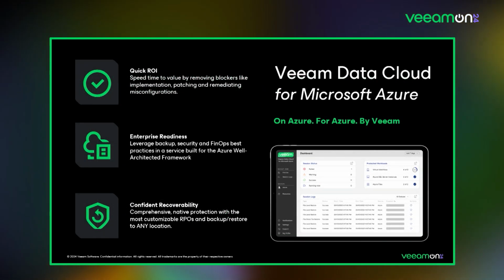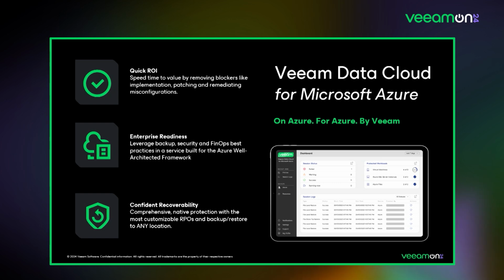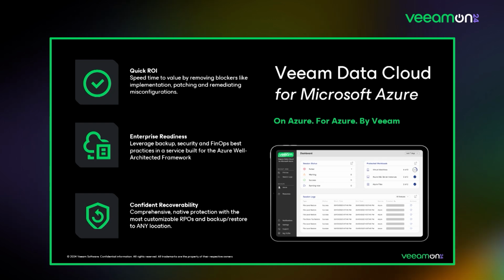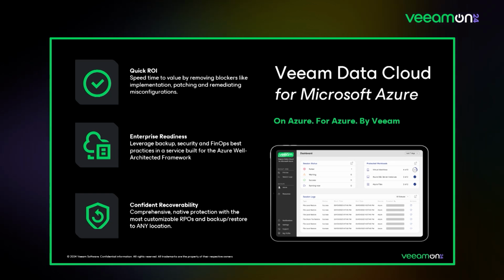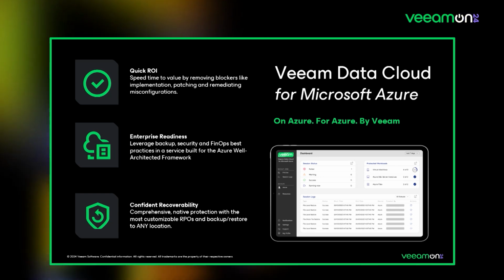I also want to take a few minutes and talk about Veeam Data Cloud for Microsoft Azure. This is also a capability inside Veeam Data Cloud. When you think about this product, think of it as being on Azure, for Azure, and by Veeam. We see a lot of customers getting a quick return on investment with this product because they're able to remove blockers like implementation and patching and remediating misconfigurations within the system, because all of that is covered by the backup service.